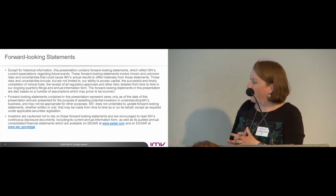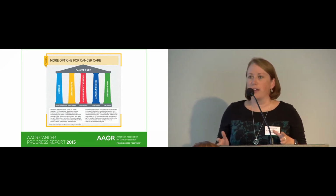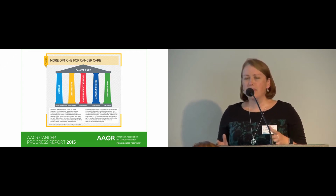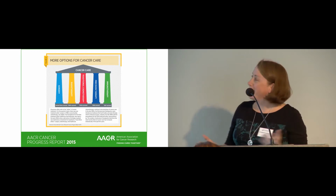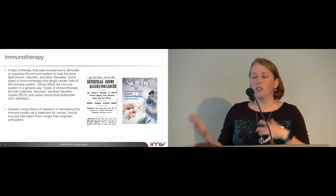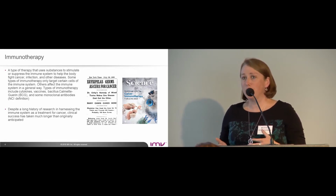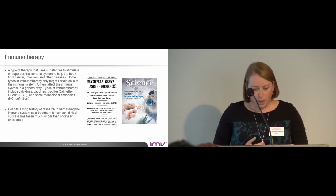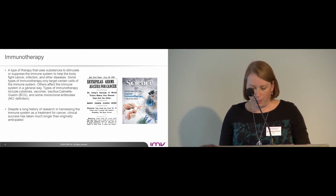I lifted this slide from the AACR report in 2015 just to underline the idea that immunotherapy has now been recognized as a potential new pillar for cancer treatment, along with our three standard historical treatments for cancer, as well as precision therapy. Although we've been enjoying recent clinical success with harnessing the immune response in cancer, it's not a new phenomenon. It dates all the way back to Coley's experiments, and then culminated with the clinical breakthroughs around checkpoint inhibitors.